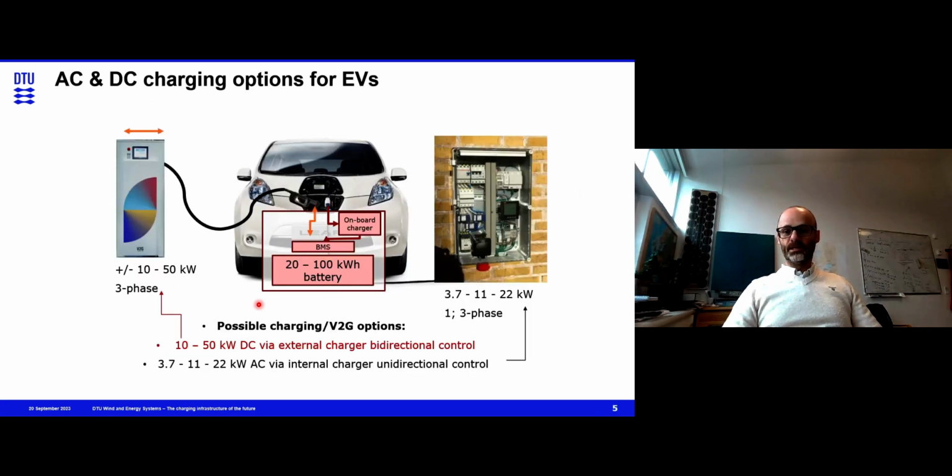Now, how can we use the vehicle, or how can the vehicle be interfaced with the grid? We have to remember that we have basically two options. The first one is by using the type 1 or type 2 AC plug, which gives us access to the onboard charger. And then by having an external charge controller, we can actually modulate the charging power of the onboard charger. So what you see outside, strictly speaking, is not a charger as such, it's just a controller, a bunch of measurement and protection devices.